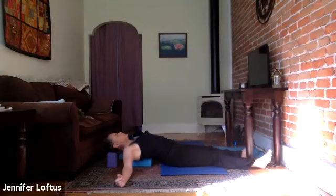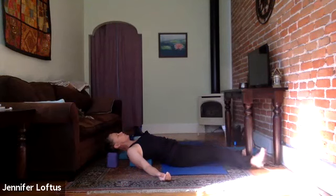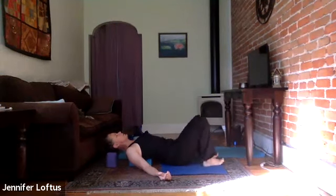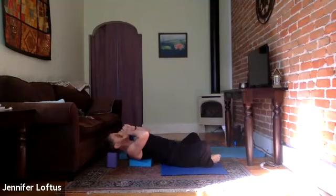Heart bench is such a beautiful posture. If your shoulders are not happy or your back, there's so many ways you can support. You can put blankets underneath your forearms if you need to have your arms not so low. You can take bent knees. You can take Supta Baddha Konasana legs, so the soles of the feet together, the knees splay out. So experiment with what position is best for your body, both with where you want to put the blocks and where you want to put your limbs.